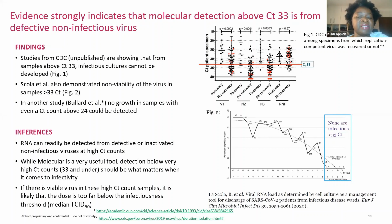So the inference from this data is that RNA can readily be detected from defective or inactivated or partial non-infectious virus or viral particles at high CT values. And this explains why the PCR and other amplification tests remain positive weeks and possibly even months after a person has gone through the infectious phase of the viral illness. So whilst molecular is an extremely useful tool and is deemed to be the gold standard, we need to understand what is actually being detected when we have samples with a very high CT value.